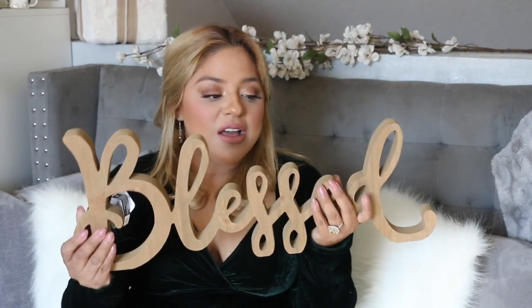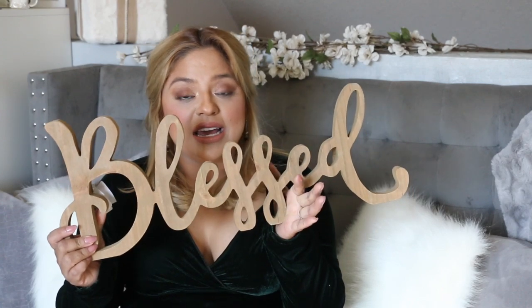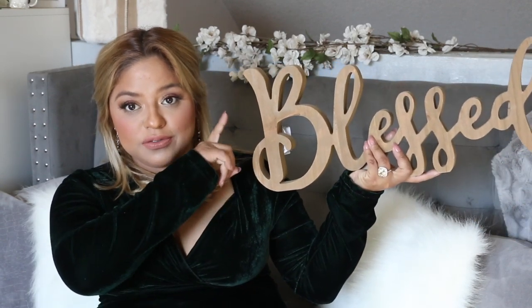I love cursive. Even though I don't write in cursive, I still think it looks really beautiful. So when I found it, I was really happy, and I put it in my shopping cart right away. I'll be placing this in my kitchen, or actually I was thinking in my dining room. If not, I will also put it in my living room. And of course, I will display it back there as well with the little flowers that I got. Honestly, it does not even look like it's for fall. I think you can use it year round.